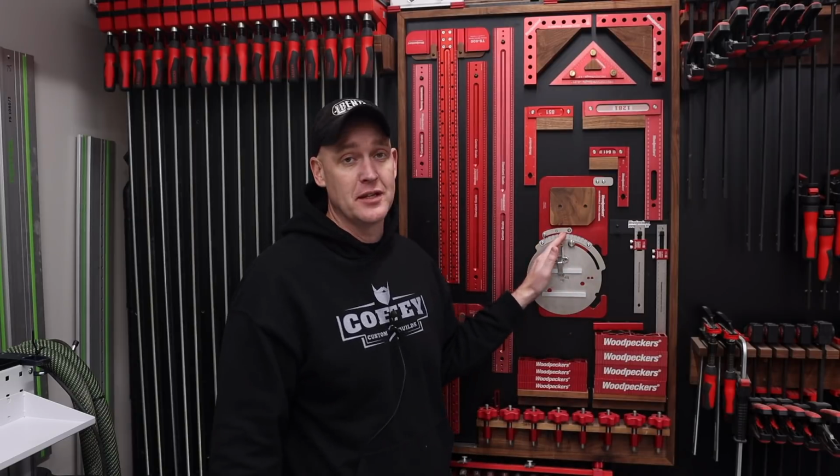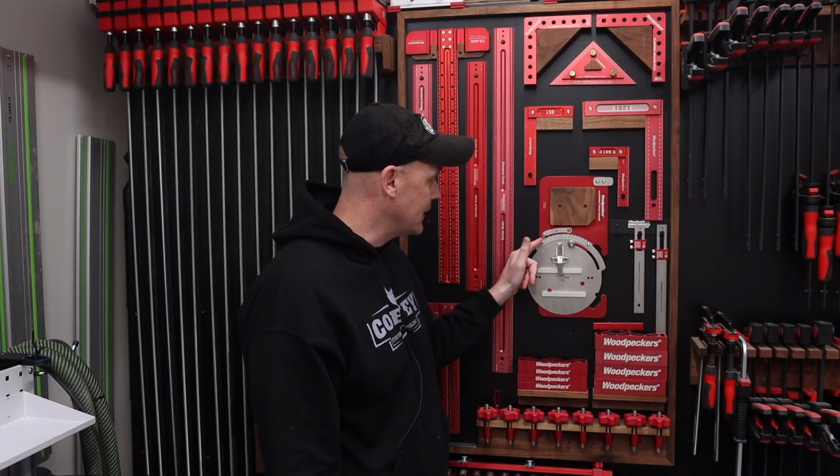But for those that just want to set an angle and place it up to the board, I really don't think you can find a better option on the market than this, because I can do anything from 0 to 60 degrees with that. Have I ever used that? No. Do I ever plan on using that? Absolutely not. So there you have it.